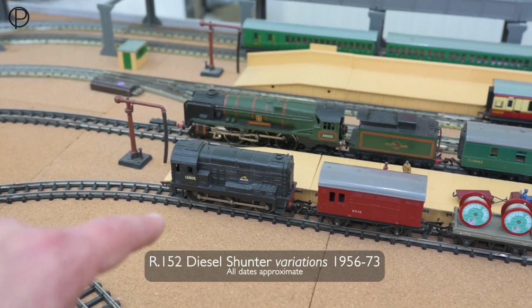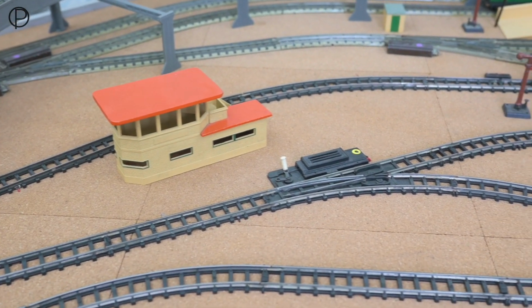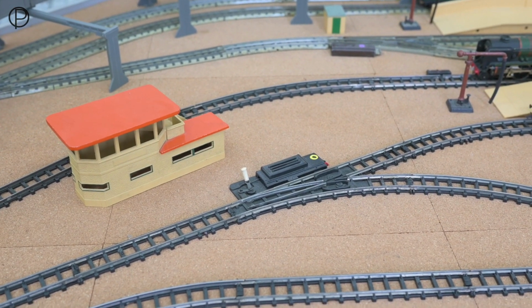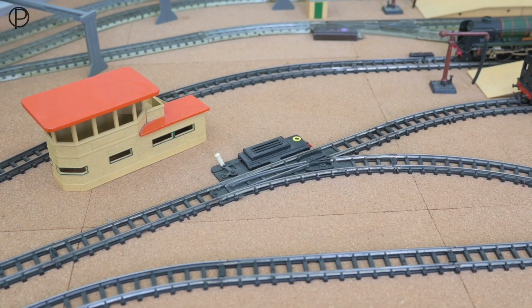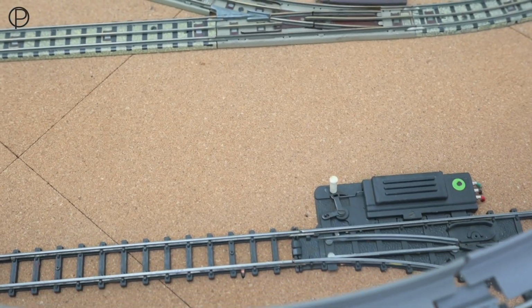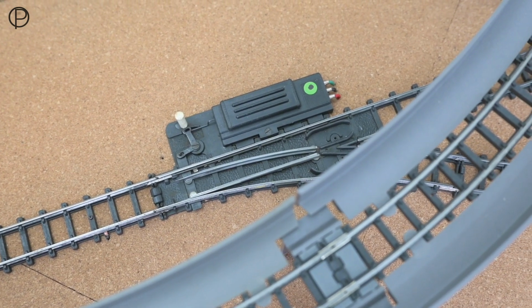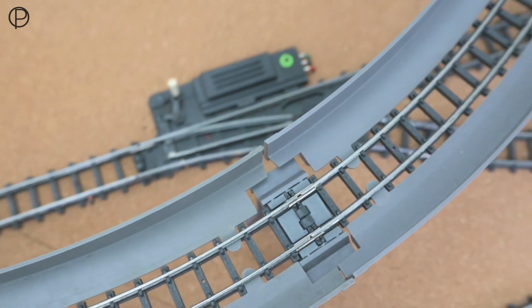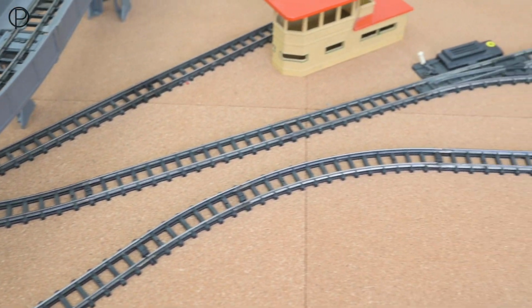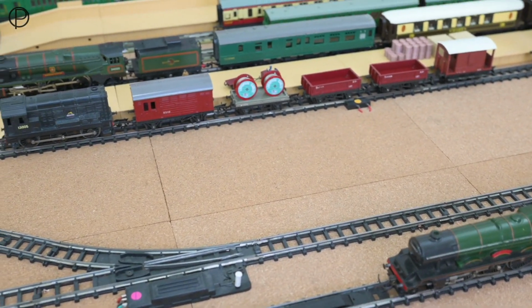We want to just get this diesel shunter out through here. So I just need to do this one. I've got my hand on the right switch here. So I want to go straight with that one. And I think we need to change this one, otherwise we won't have enough space. I think the diesel shunter will just come back up to that, if not just slightly over it, with this length of wagons.